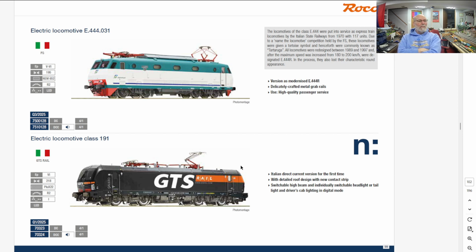That wouldn't look bad pulling my Australian night train, although I have a locomotive which technically does not go with it, I've been told. But, hey, I've got Italian cars and Italian loco. This would have matched the color schemes on it. It's great. Unfortunately, no AC version. You lost the sale there, Roco.